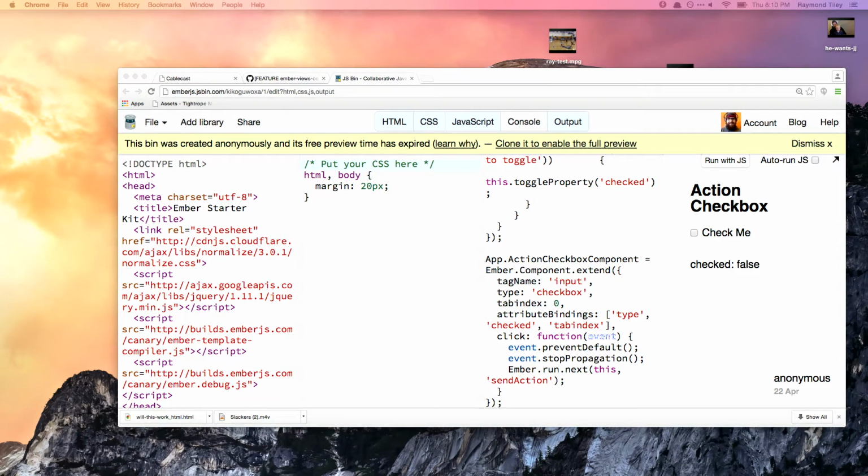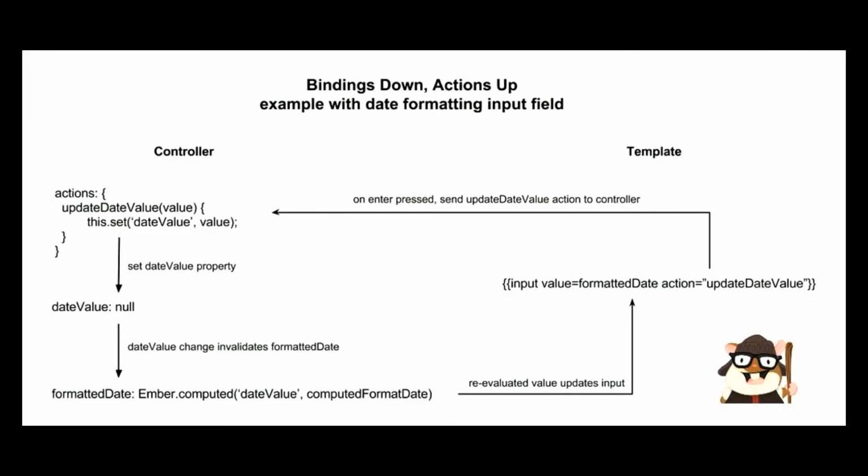This is another example from, I'm surprised it's not here, because isn't he at every Ember New York City? Ember Sherpa. Oops, I'm not playing my slideshow. So he posted this on Twitter the other day. It's another example of data down, actions up. Basically, it is a formatted text field that when you change the value in the text box, it sends an action. The controller takes that value, manipulates it, formats it, sets it to a property, which will then flow back down and update the component.